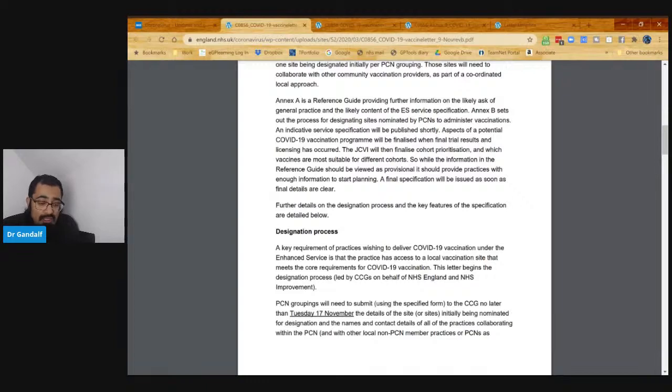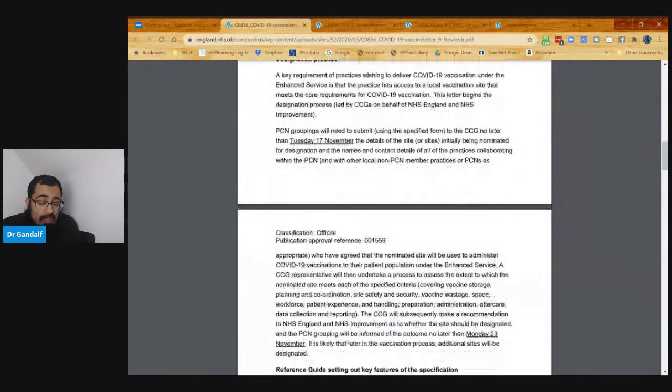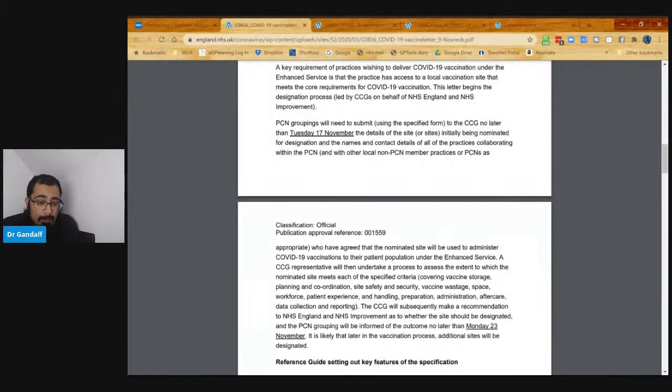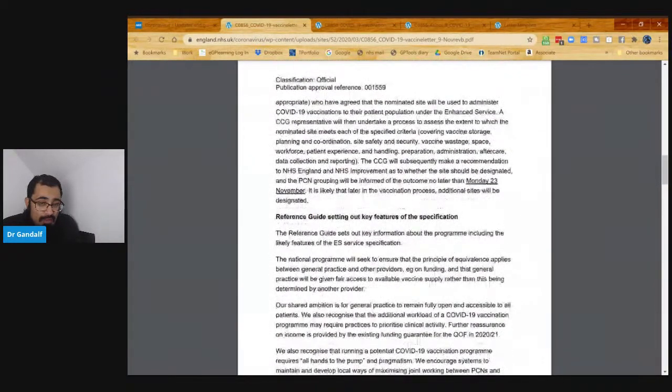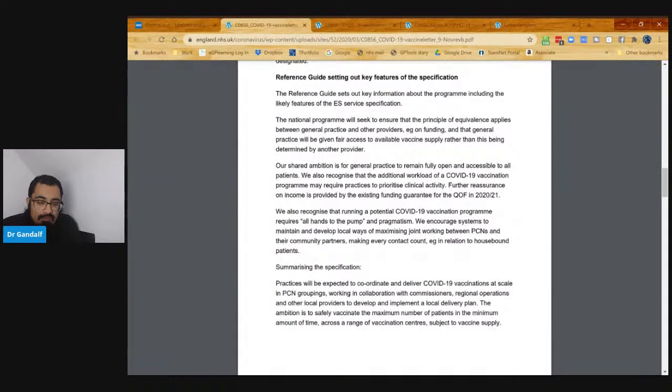It also mentions within this letter that this service will need to be delivered 7 days a week, 8 till 8, 8 o'clock in the morning till 8 o'clock in the evening. And it does also state including bank holidays. I must admit that's probably one of the most contentious parts about that aspect of things, but we'll come to that, shall we? Additionally, it further comments that vaccinations must be given in batches of 975 jabs.